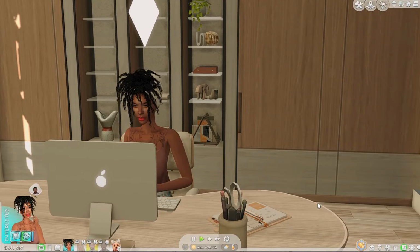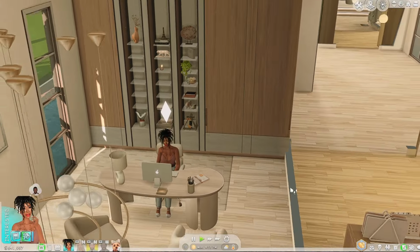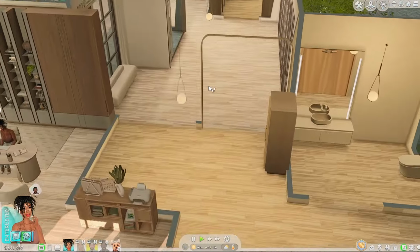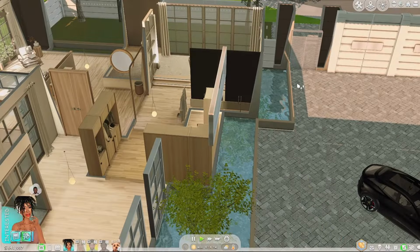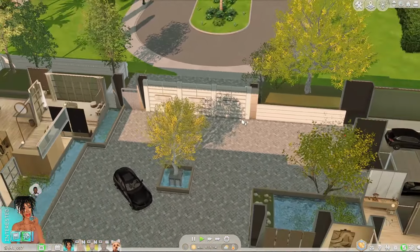Go Korra. Go Korra. Girl, that makeup. I'm really not feeling the makeup, child. That bright red is not giving, honey. I don't even wear bright red in real life. I like dark colors.